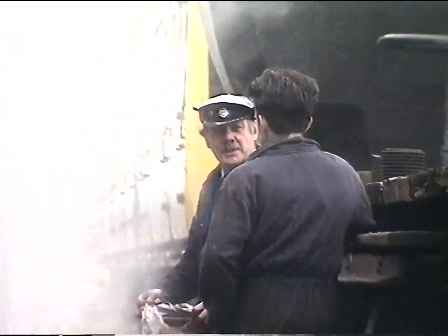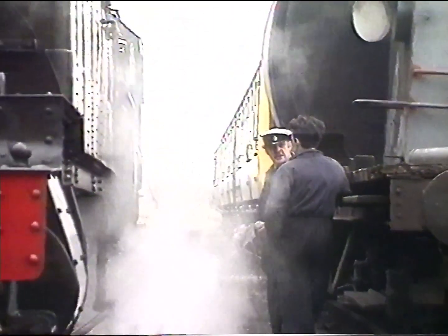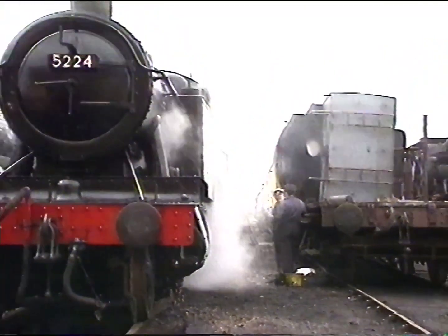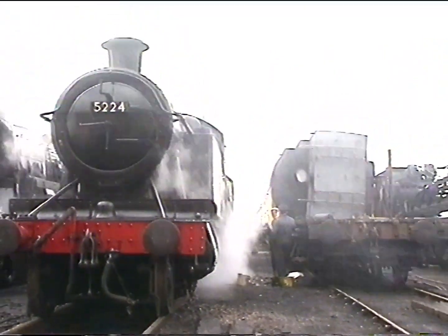Few people realize the meticulous planning that goes into the preparation of the locos for the benefit of photographers and enthusiasts.